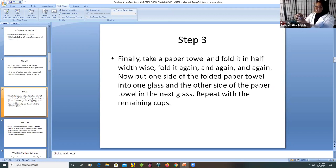Now we're gonna put this towel in glass 2 and in glass 3. All right, so we'll stick it down in there. There we go. All right, next towel. So we've done 2 so far. Let's do the next one. All right, you got your towel. Let's fold it.